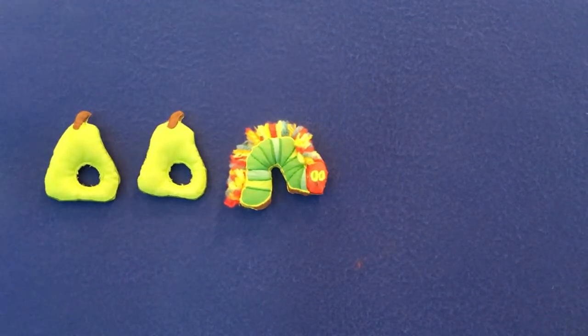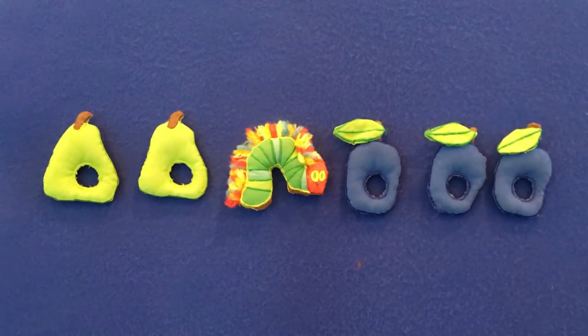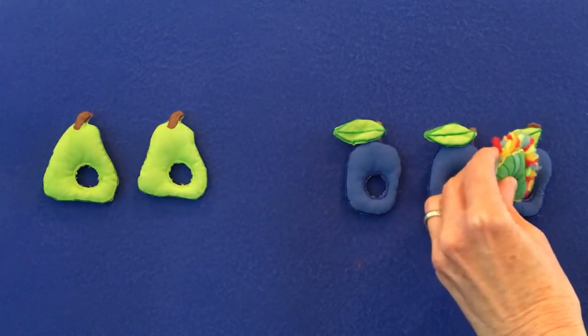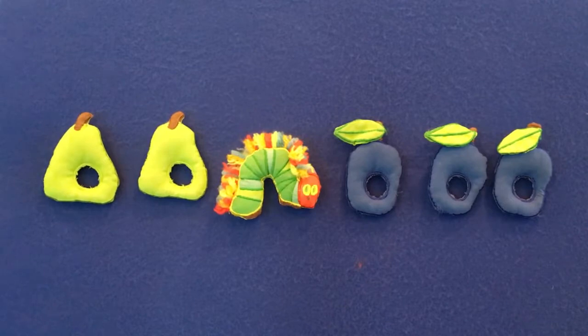This time, on Wednesday, he found one, two, three plums. They kind of look like blueberries, don't they? We're going to call them plums, juicy plums. Oh, he ate all three of them. One, two, three. Three juicy plums. Oh, they were so tasty. But he was still hungry. So let's see. Monday, Tuesday, Wednesday. On Thursday, he looked for some more food. What do you think he will find today?